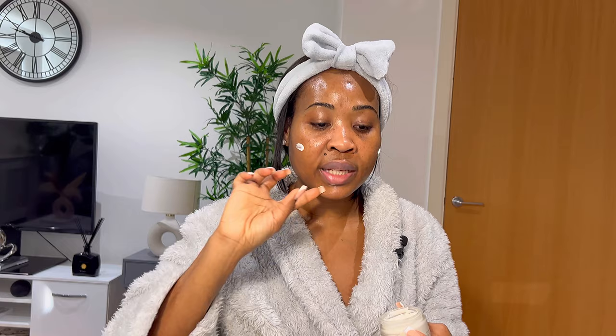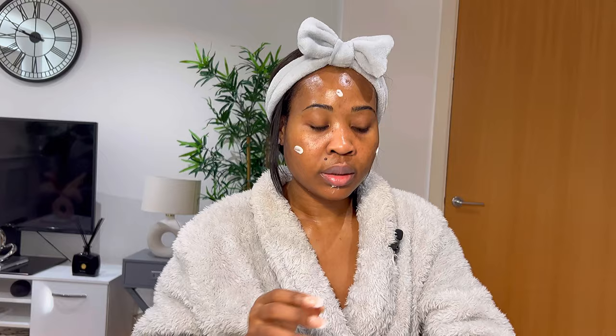So I just go in with the face cream after I've applied all the products. This is the last step. Just apply a small amount to my face. I don't need to apply a lot at all. And then I'll just blend it pretty nicely. And that's it, basically. That's my skincare routine done.